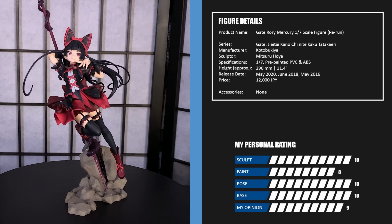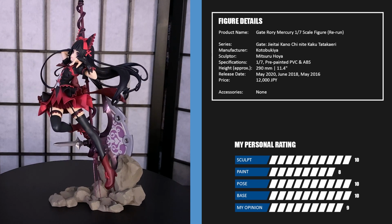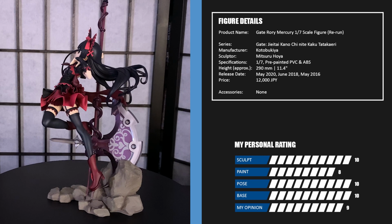Overall, the figure's in good condition. There's a minor scuff on her elbow, but I'll see if I can magic erase her of that later. As for the sculpt, it is amazing, enough said. For the paint, it's very good.